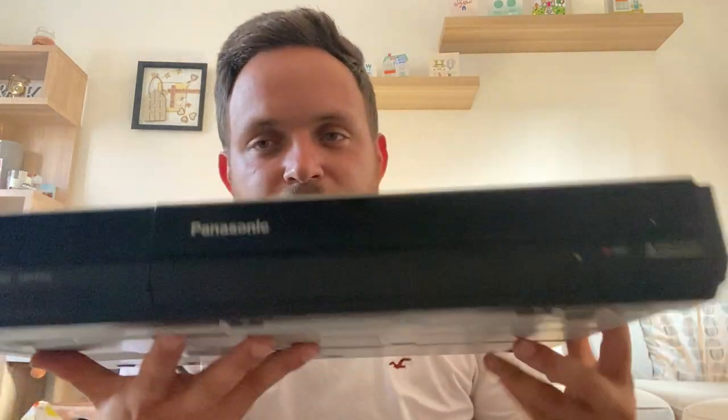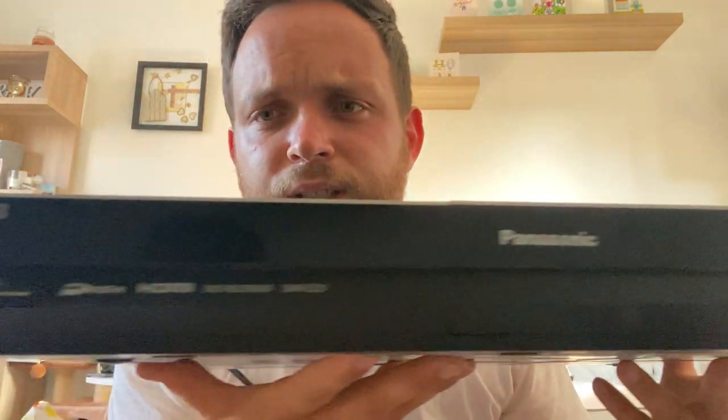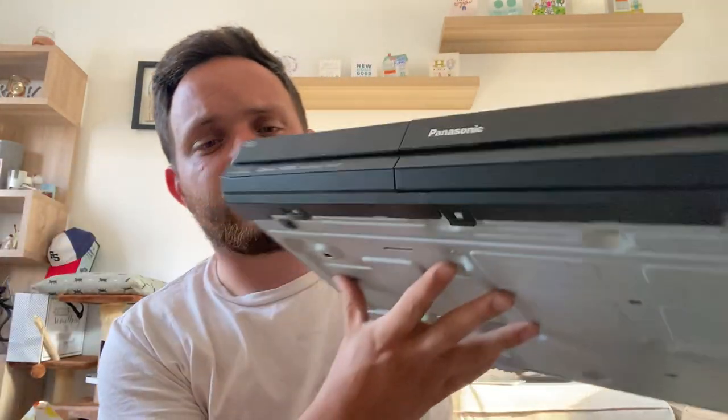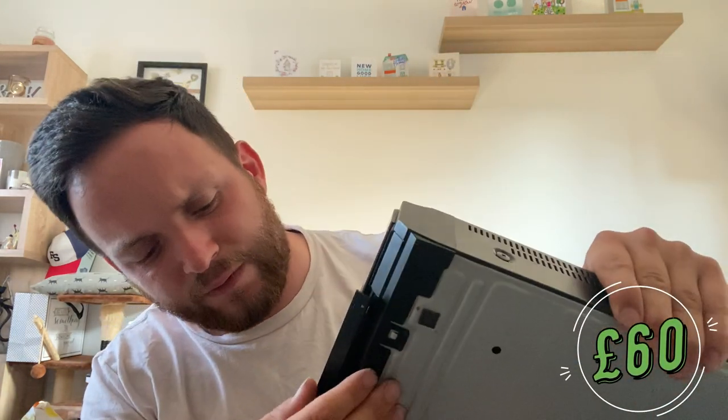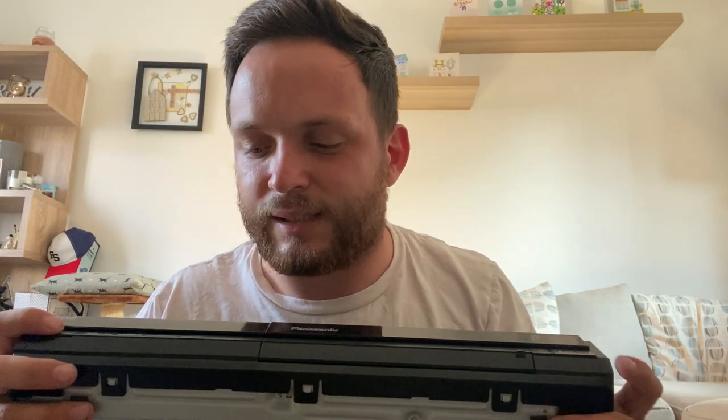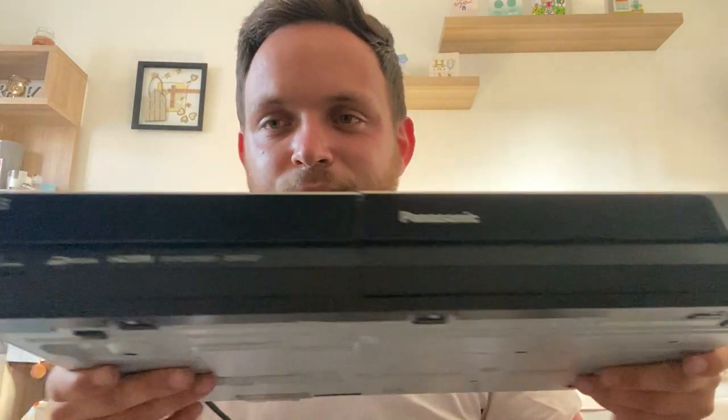And from the same charity shop, we picked up this. I've never picked up a DVD recorder. As you can see, it records the DVDs. Good brand, Panasonic. If it's fully tested and working, you can probably get about £60 for this, simply because it is a recording one. They're very, very rare. This is the DMR-EZ27. And you're probably looking at about £60 if this is fully working and complete.